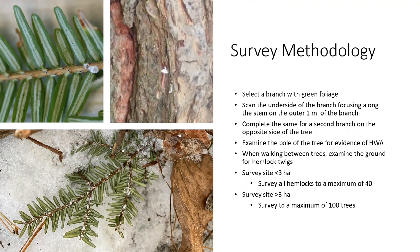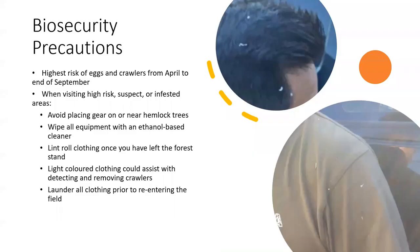We will assess a certain number of trees depending on the size of the stand. Typically, a lot of our stands are greater than 3 hectares, so we're surveying at least 100 trees. If it's a 3 hectare stand, but there isn't a huge hemlock presence, we will survey 100% of the trees. What we will focus on is typically the outer 1 meter of 2 branches on a single tree, but while walking between trees, we will also scan the ground, look at all hemlock twigs that we find, as well as the boles of many trees. As I'd mentioned, the egg masses can really adhere to the bark quite easily.